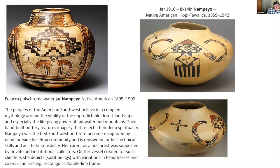And this polychrome water jar by Nampeo is actually... the people of the American Southwest believe in a complex mythology around the vitality of the unpredictable desert landscape, and especially the life-giving power of rainwater and mountains. Their hand-built pottery features imagery that reflects this deep spirituality.